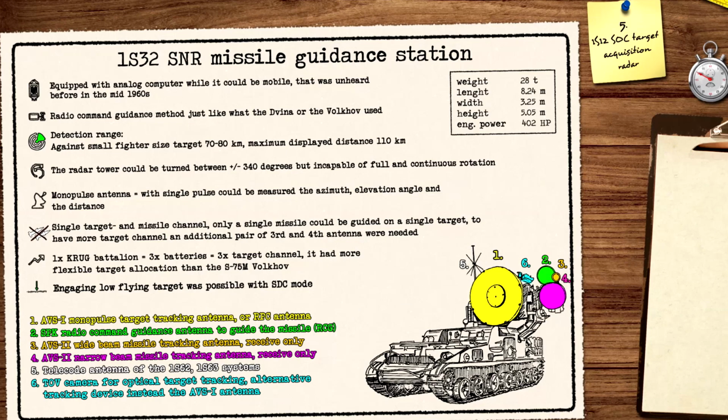The target was tracked by the large yellow-marked AVS antenna labeled with 1. Guidance commands were transmitted to the missile using the green-colored SPK antenna. The missile's response signals by the radio beacon were first received by the orange-colored AVS-2 wide beam antenna labeled with 3, then by the pink-colored AVS-2 narrow beam antenna labeled with 4.